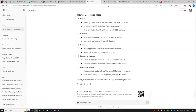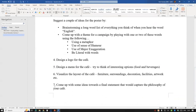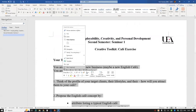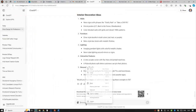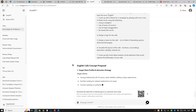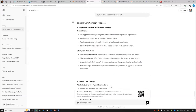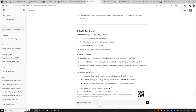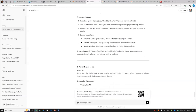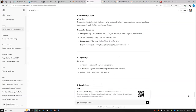Okay, so you get the idea. So if I copy these, it will also give me more ideas regarding how to address these. It started with English Cafe proposal. Now it changed from 1980s. This is another concept. But it does the exercise in a totally different way right now. So this is like an English Cafe concept. But yeah, this is another exercise.